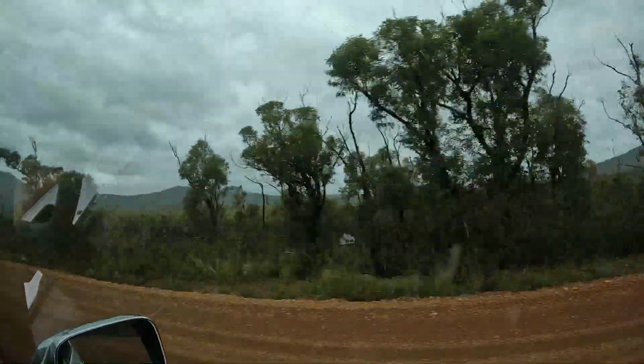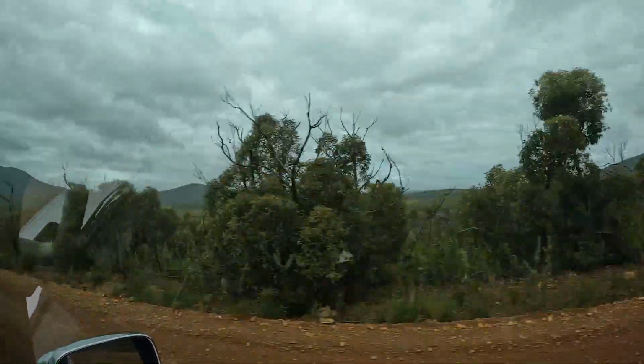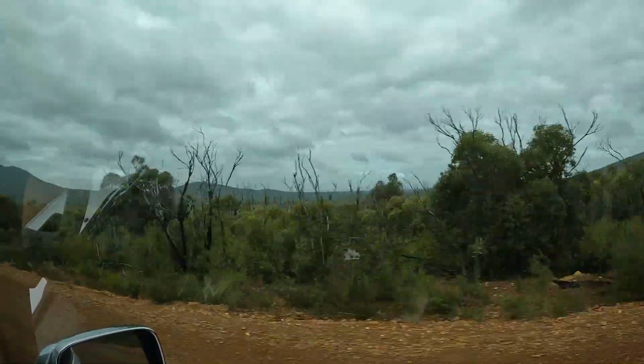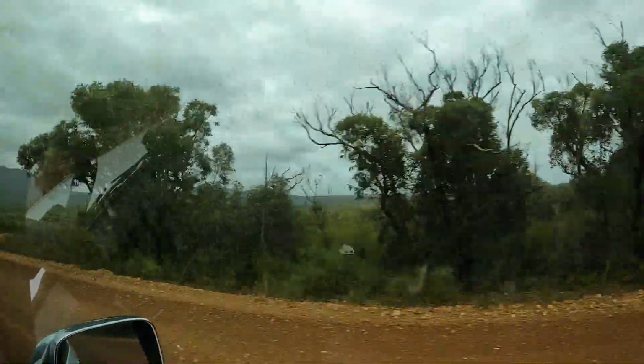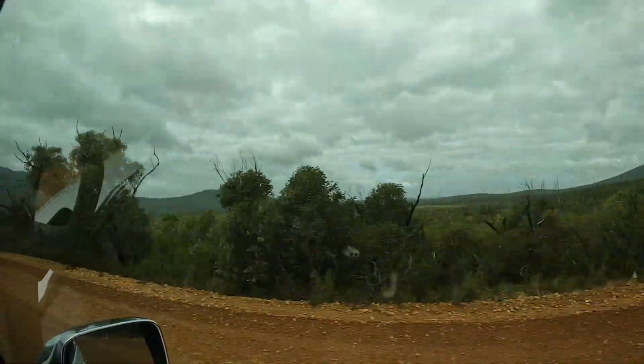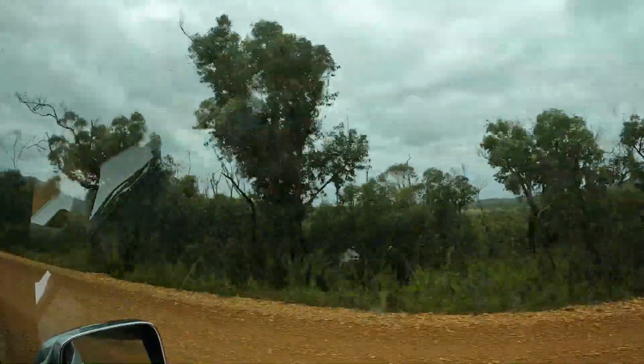It's about lunchtime at the moment, so we're probably about an hour away from our accommodation, and 2 hours once we've stopped for a lunch and a stuff about. So we'll stop for lunch somewhere, get to our accommodation by about 2 o'clock, and then decide what we're going to do.